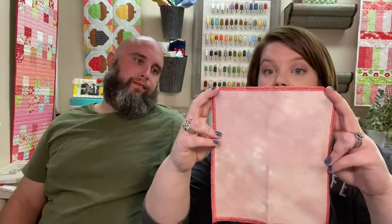Guys, look how pretty this Sandcastle is. That's gorgeous. That's actually showing up pretty true to color. Oh yeah, it is. So it's interesting to me that some things do and some things don't. So, got that. All right, keep going.